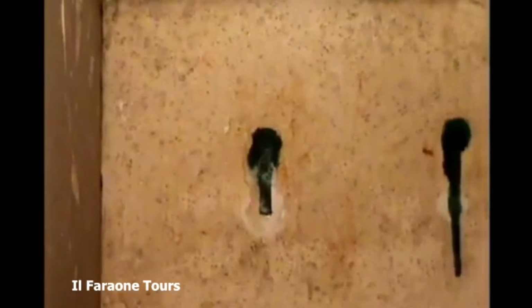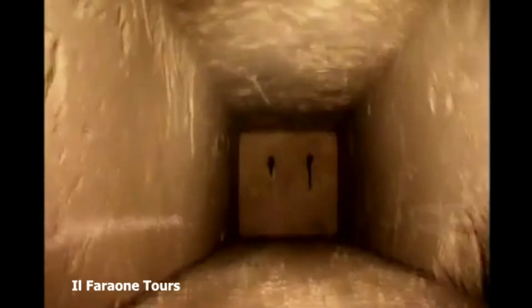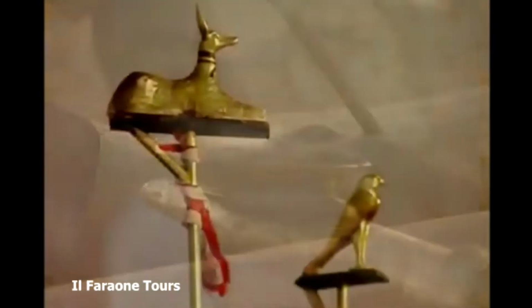But if the blocking stone is a kind of magical false door, why does it appear to have handles? These copper fittings are magical instruments which the king, or the soul of the king, can take when it ascends. It uses them to open these blocks and pass through the stones to the sky. Magic was essential to Egyptian rituals, and Khufu's burial chamber must have contained all sorts of papyrus scrolls with magical writings, prayers to help him on his way to the heavens.